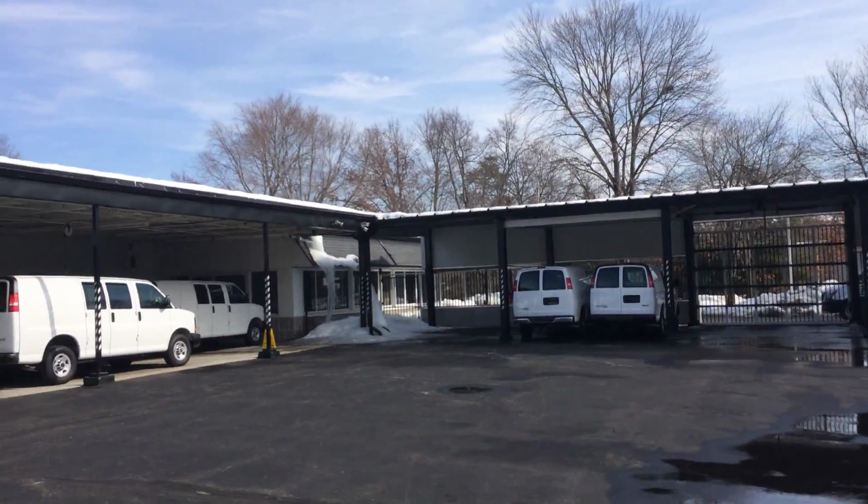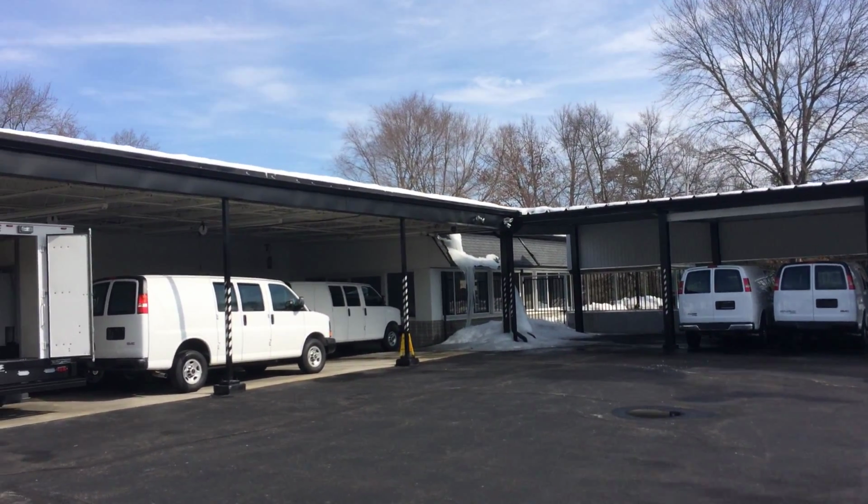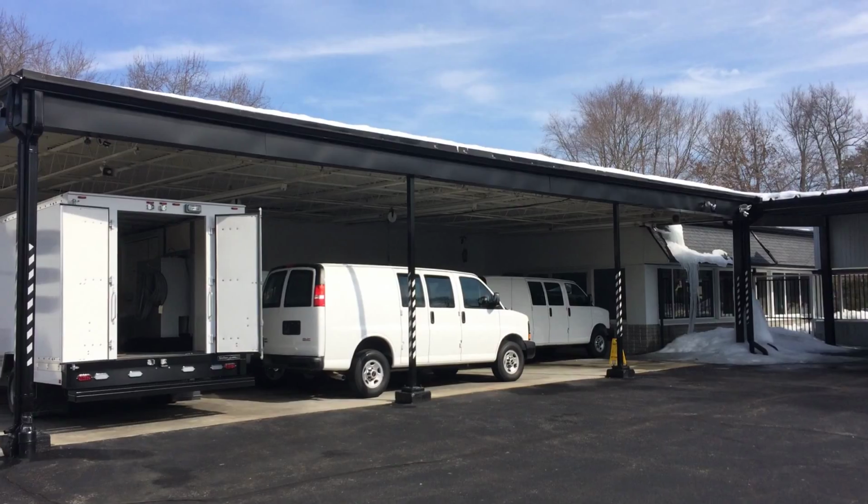Right now, we don't have the Isuzu 4500 you had asked earlier. We do have some available. We're just having the boxes put on them right now.